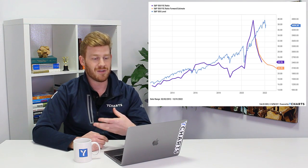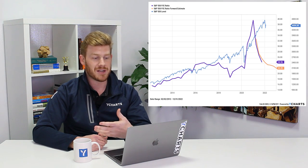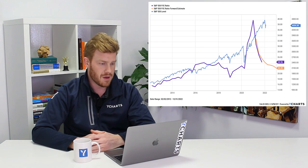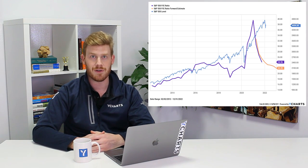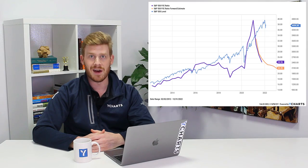The S&P 500 set an all-time high at the end of 2021, but its PE ratio was actually right near 2016-2017 levels as of Q3 of last year. On a forward-looking basis, the S&P PE ratio is expected to decline even further through the end of 2022, which might be a calming sign if you've been worried about overvaluation.